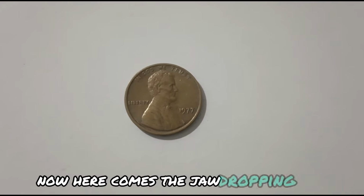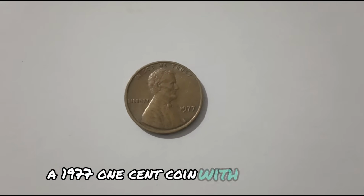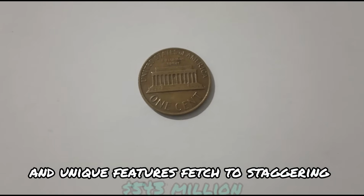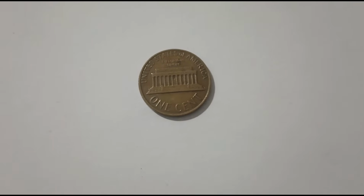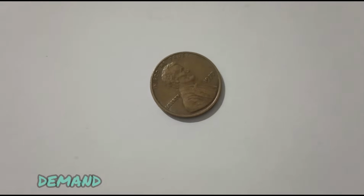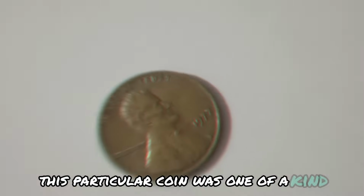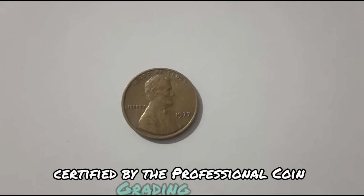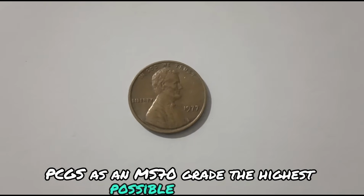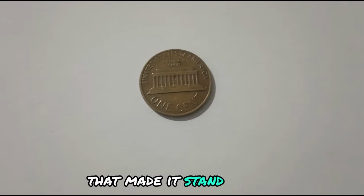Now, here comes the jaw-dropping part. In a recent auction, a 1977 1-cent coin with a pristine condition, flawless minting, and unique features fetched a staggering $543 million. Why so much? The answer lies in the perfect storm of rarity, demand, and the coin's incredible story. This particular coin was one of a kind, certified by the Professional Coin Grading Service, PCGS, as an MS-70 grade, the highest possible for a coin. It also featured an extraordinary mint mark error that made it stand out.